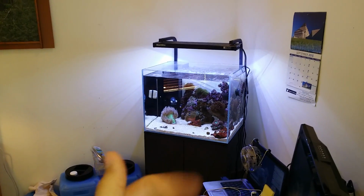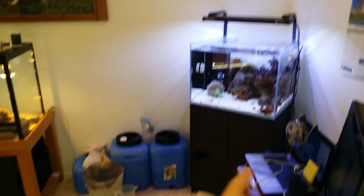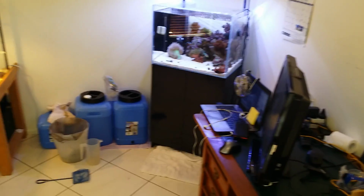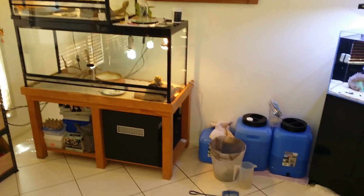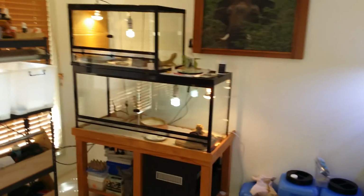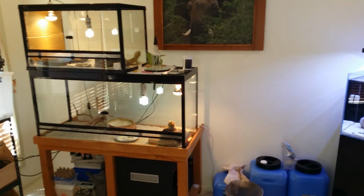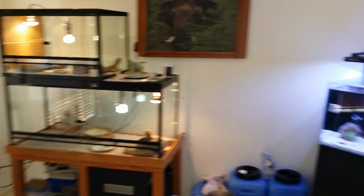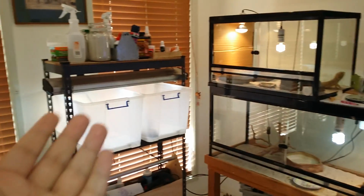So you can see the aquarium is here. This is in my office room, so my laptop and computer screen's over there, and that's what I'm using, obviously, most of the time. So it would just fit, so everything was in the one room, and my bearded dragons weren't just stuck in my room without me being there. So like I said, I've got my aquarium, and then I've got all my bearded dragon enclosures with my babies and my adults.